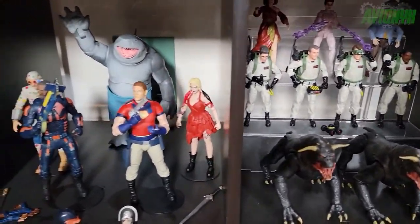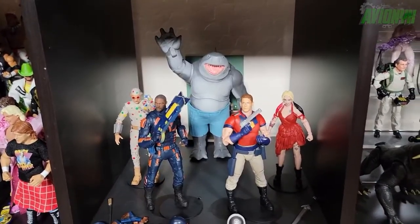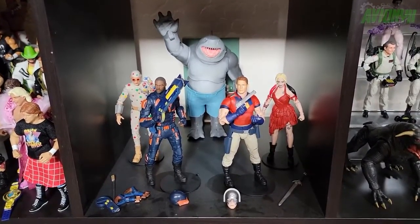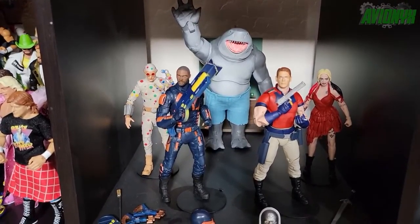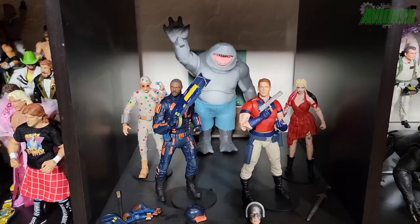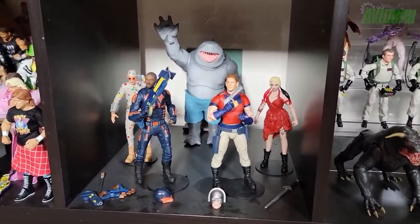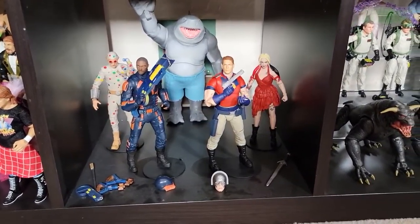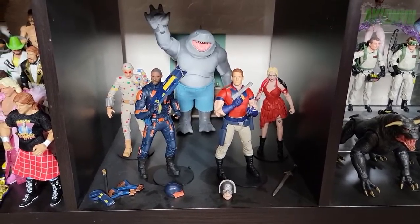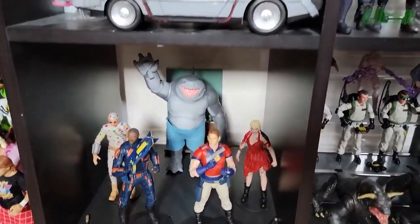Moving on, we've got the DC McFarlane Zack Snyder Suicide Squad. Now I have these custom weapons made by MRG Toys with a Z on Instagram. You can find those custom movie accurate weapons. Find him on Instagram because the weapons that Peacemaker and Bloodsport come with in box are horrible. If you know, you know.